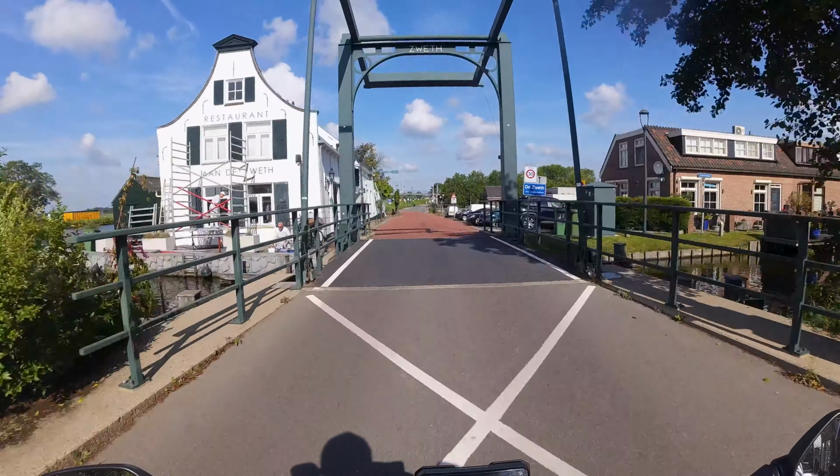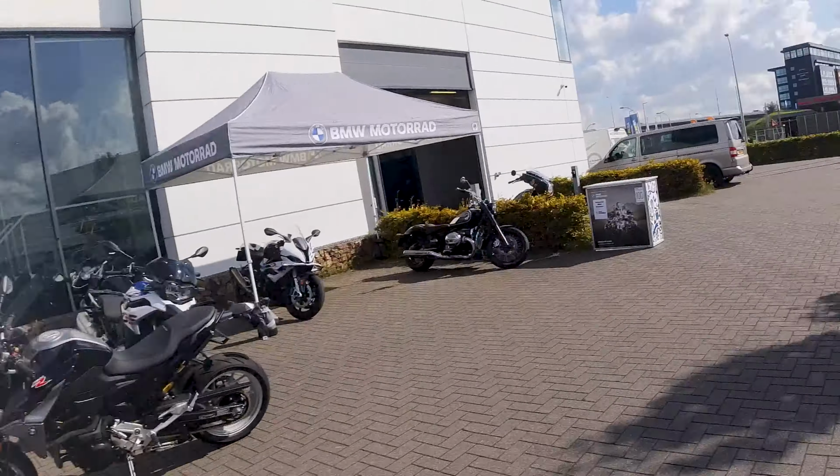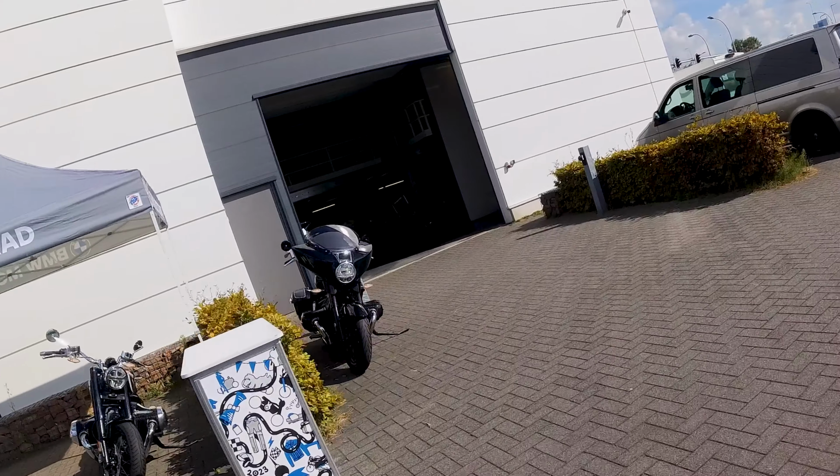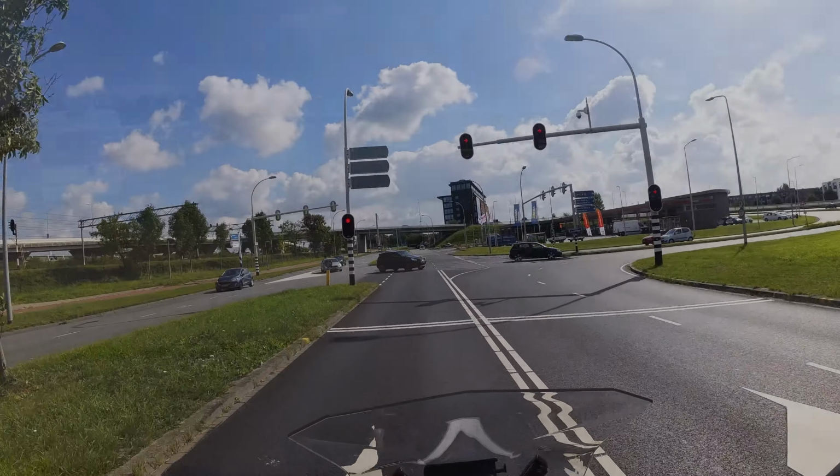The bike that I'm talking about is known by many as the Summit of Adventure Bikes, the bike that set the standard for every other adventure bike out there. Let's see if the BMW R1250 GS Adventure can live up to its name.